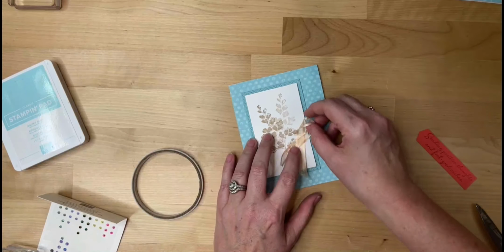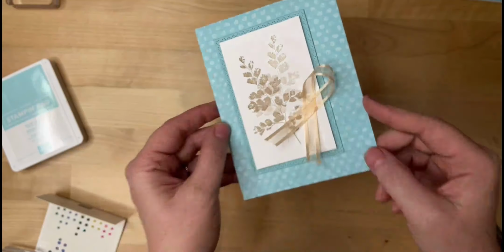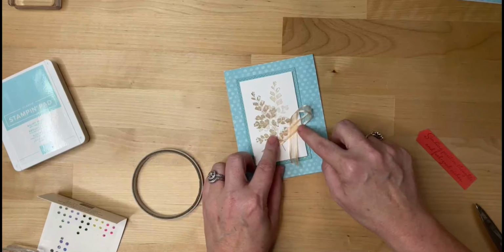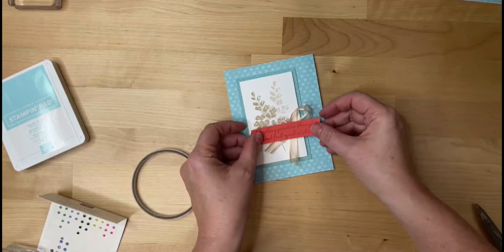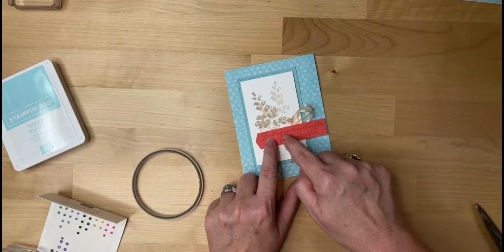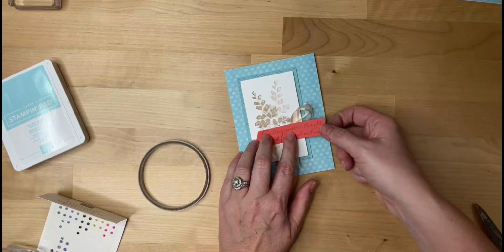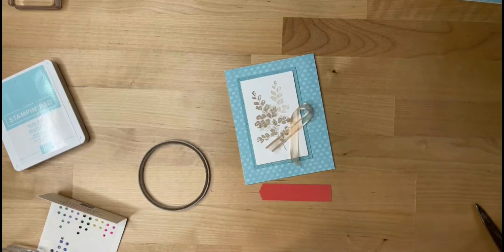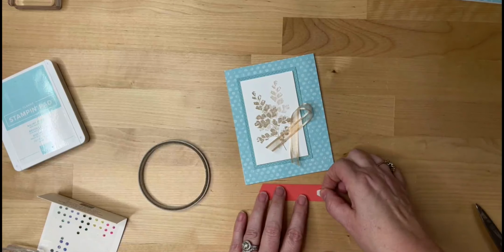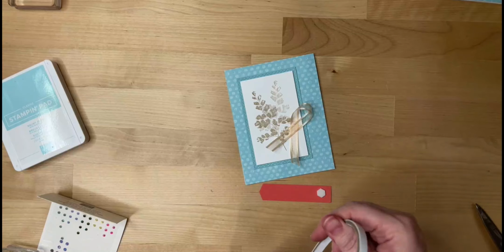That is just going to hold that ribbon in place. So you can use your Seal or Seal Plus and just draw a little line there. Now what I'm going to do is add this, but since this is already popped up, we're going to put this straight with a piece of this tear and tape and then put a dimensional right on the end so it's the same level of support there.